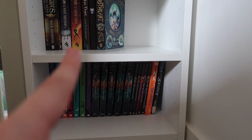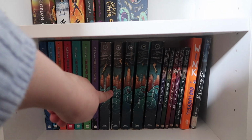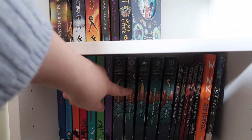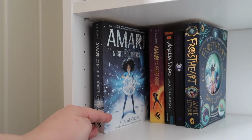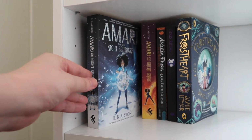And if you haven't read a younger age category and you're thinking of going into it, you could read the Percy Jackson series, because this is now a Disney Plus adaptation. I haven't watched the adaptation yet, but I'm very excited too. Or my favourite middle grade series of all time is Amari and the Night Brothers, especially this first book. Absolutely amazing, 5 stars, like impeccable, just everything.